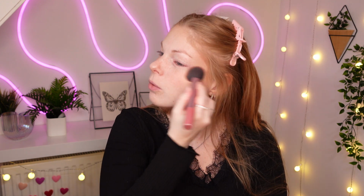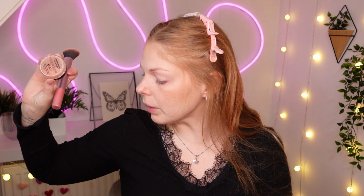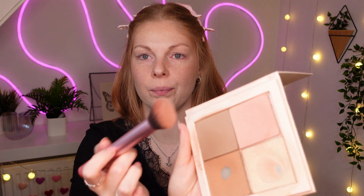Giving it a little bit more of a color. Does it actually show up? This one is very natural and very light. I also have the shade Sex Appeal, and that one is way more pigmented in comparison with this one, because you can also see that this is a very neutral one.